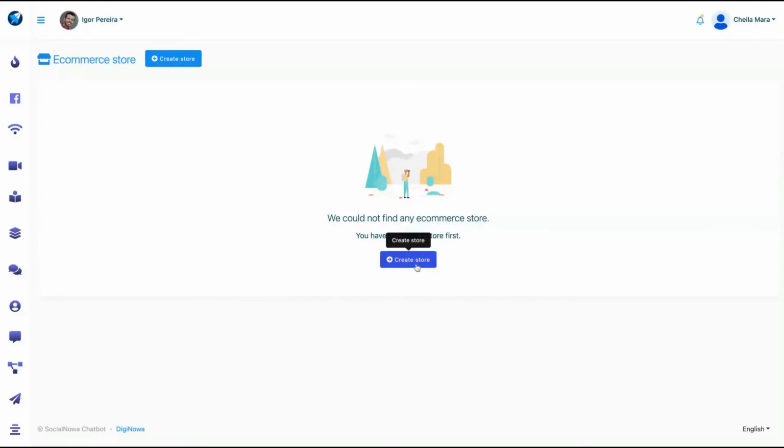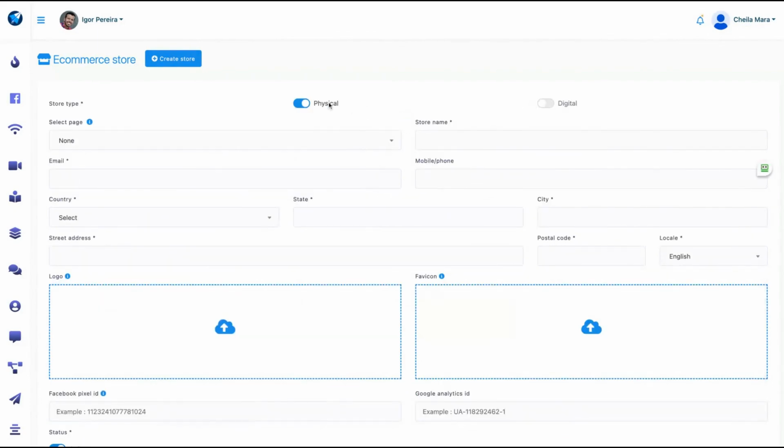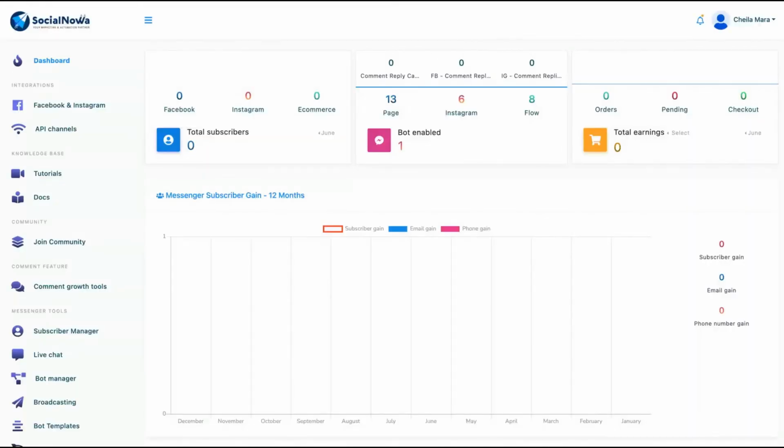About the e-commerce store, you can click here to create a store and you can sell physical products and also digital products. Select the page, store name, email, favicon, logo, etc. They have many features, a pretty complete chatbot builder. If the limits are pretty good, you can also get white labeling and unlimited bots.